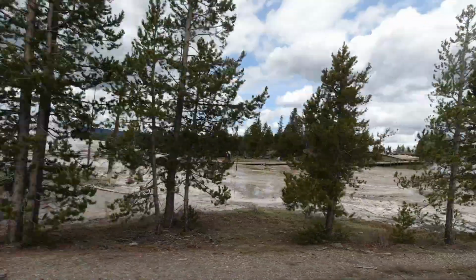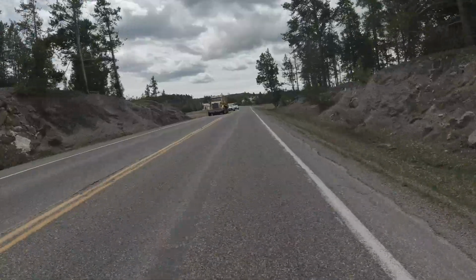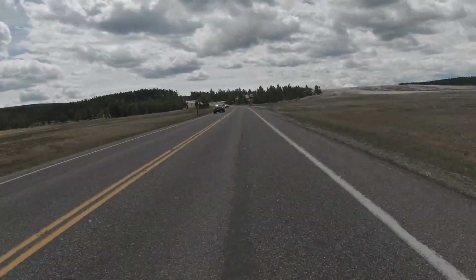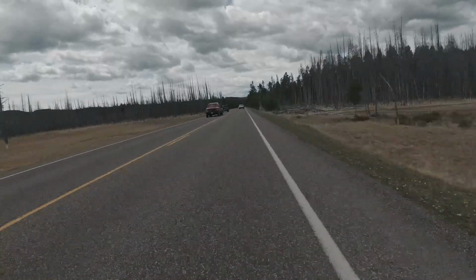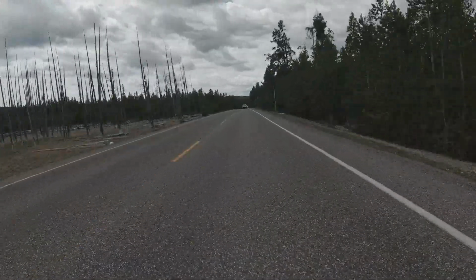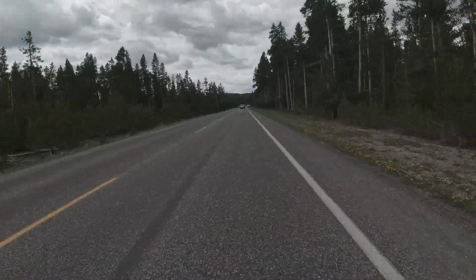So now, of course, we're starting to see some of the beautiful geysers. Yeah, the hot pools and springs, just mud pots, it's where it starts to become Yellowstone to us, for sure. So not only are we taking you to Old Faithful, but we're also going to take you to the Black Sands Basin as well. Which is incredible by itself.